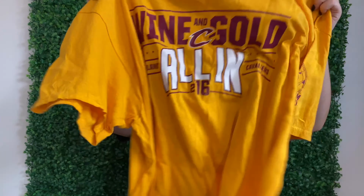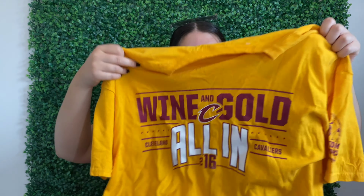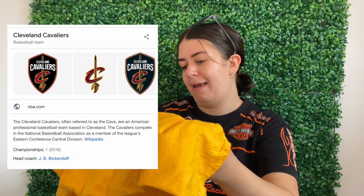It's £13, and again, I want to embarrass myself with my little knowledge of what this actually is. If you know, let me know in the comments. But it's basically this gorgeous yellow mustardy t-shirt with this kind of claret detailing on it. And this is actually a sports t-shirt. I'm not sure what sport. It said the Cleveland Cavaliers, so people are saying that maybe, I don't know, American football, basketball, I don't know. But I thought it was cute.